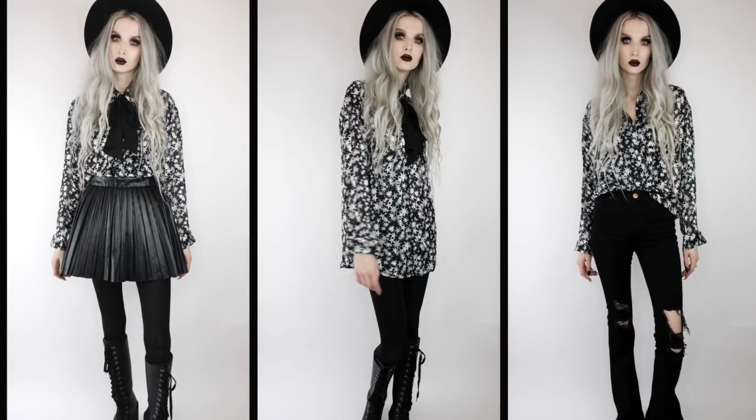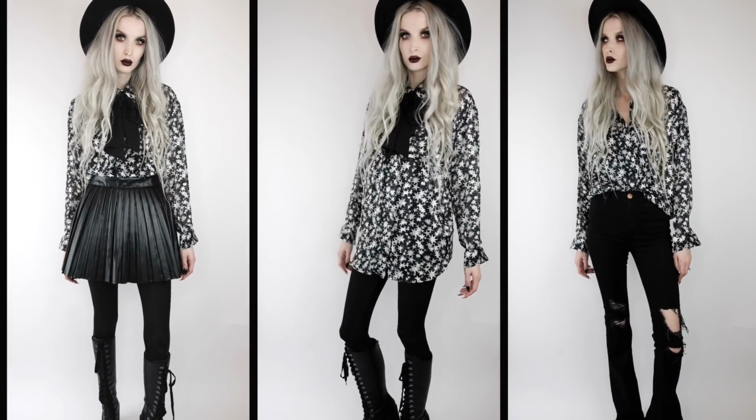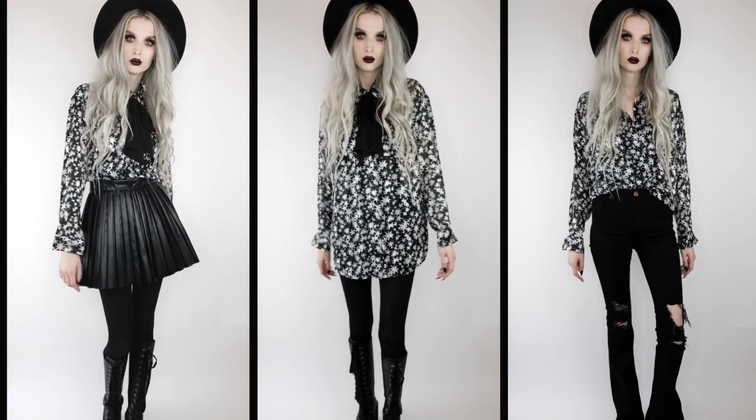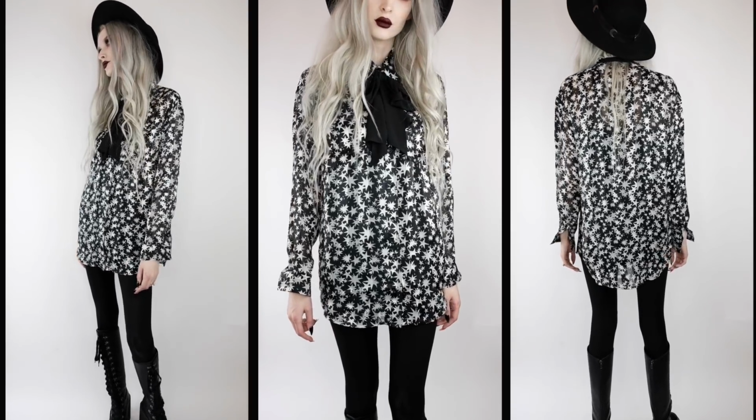But I also styled it in a way where I tucked it into some high-waisted pants and wore it a little bit unbuttoned and went for more of a 70s, almost rock and roll style. The blouse itself is black and it actually has some really subtle stripes. You probably won't even be able to see them on the try-on portion. And then it has stars all over it in all different sizes, more like clusters of stars, like these twinkling, almost galaxy looking kind of stars.